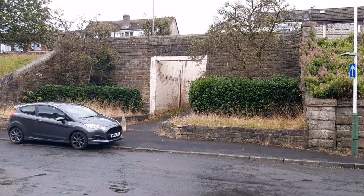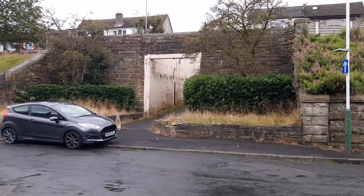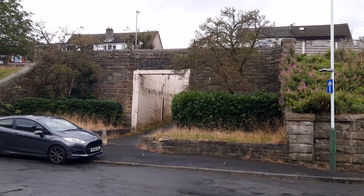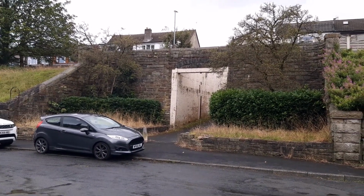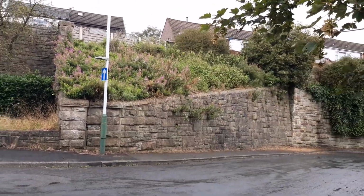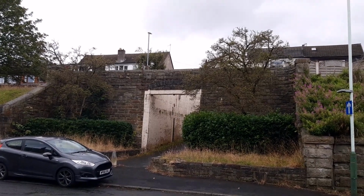And not far from Eagly Bank we have an interesting feature. In fact, it's just the other side of the road. This is our first real sighting of the remains of the old Bacup-Rochdale railway line. This was the site of Shawforth Station.